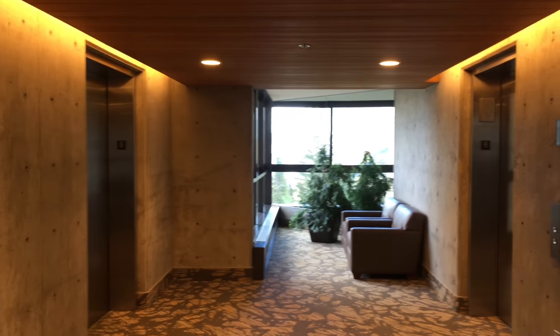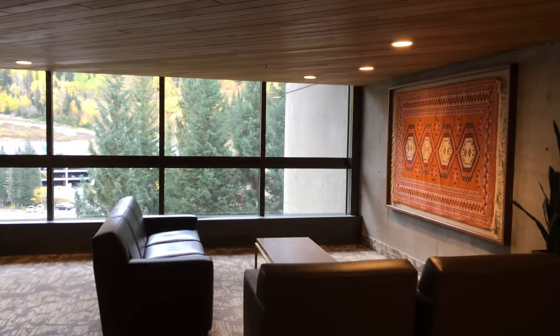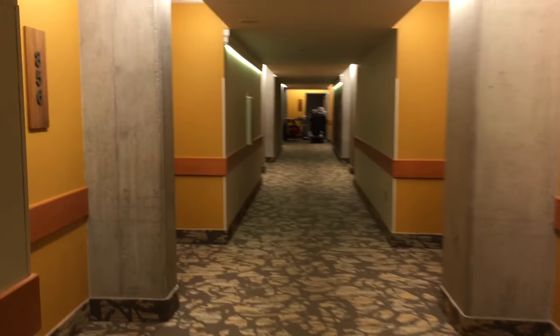Why don't we check out my room? You'll notice that while the lodge is contemporary in nature, it is also no frills when it comes to the concrete walls. The reason that the hallways look like a concrete bunker? Remember, The Cliff is a ski lodge. The concrete walls minimize any damage or impact to the hotel as guests carry their skis, poles, and boots.